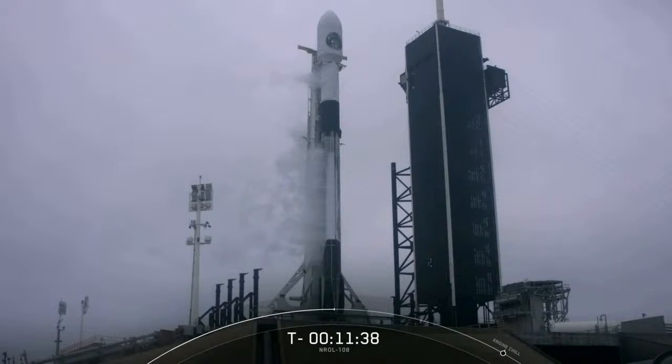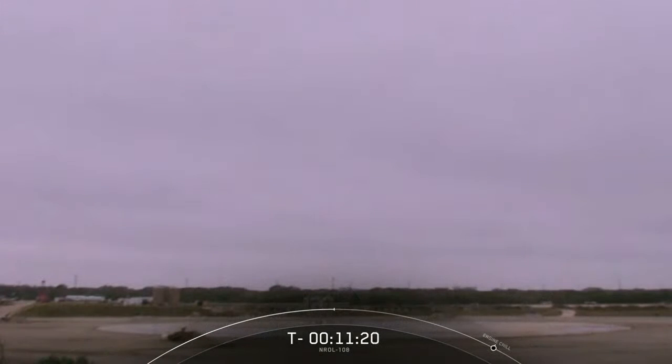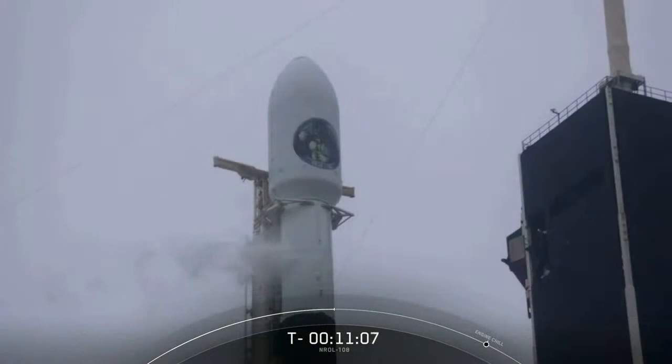At the very bottom of the first stage, there are 9 Merlin engines that will get Falcon 9 off the ground and up to the thinner parts of the Earth's atmosphere. The 2 stages will then separate from one another. The second stage continues to orbit while the first stage makes its way back down to Earth for its landing attempt at Landing Zone 1, which is actually not too far off from where it will lift off. There it is on screen. If successful, this will be the 5th landing for the booster on today's mission. It will also mark the 70th successful recovery of a Falcon 9 first stage.